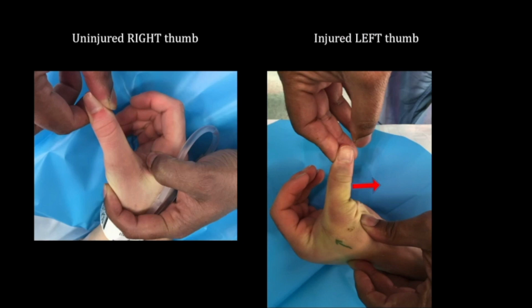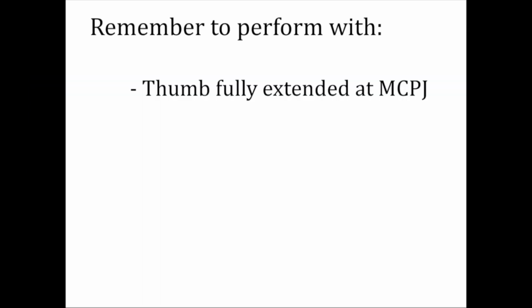The left thumb opens up almost completely on radial stressing. The dotted lines are parallel to the proximal phalanx and metacarpal in both thumbs. One can see the difference in the angle that one can get on stressing the injured left thumb compared to the uninjured right thumb.